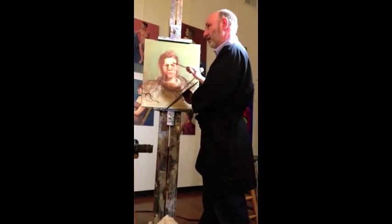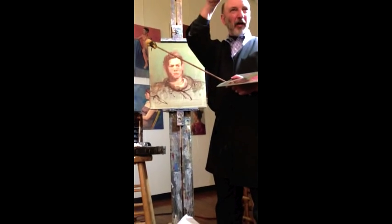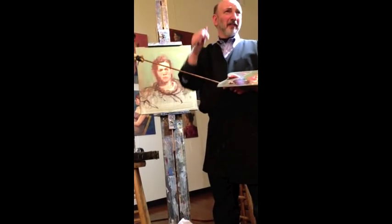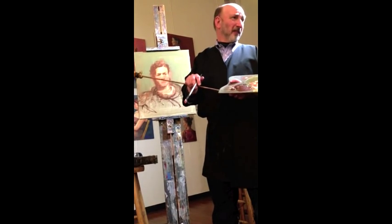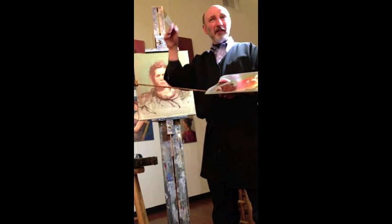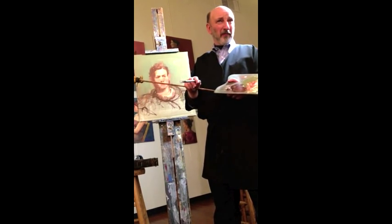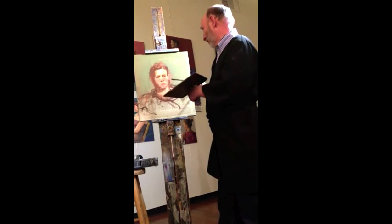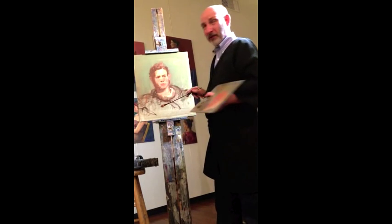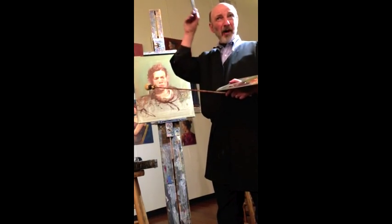I used to think that my teacher would come in and he would put a big black dot where the eye is, and it would look like a raggedy Ann doll. But then he modeled into that and built around it. It's okay if it looks a little silly at the beginning, because this is not the final stroke for the mouth. It can look a little silly. But we're going to come back and we're going to model it.